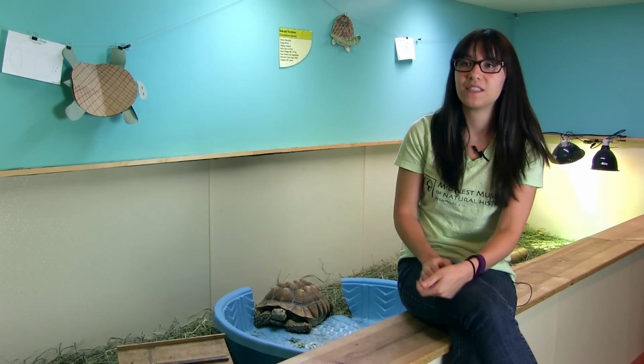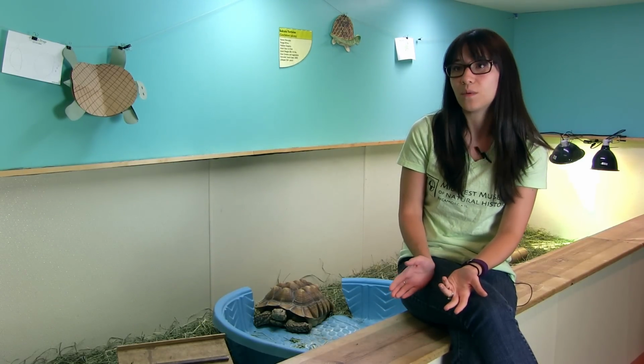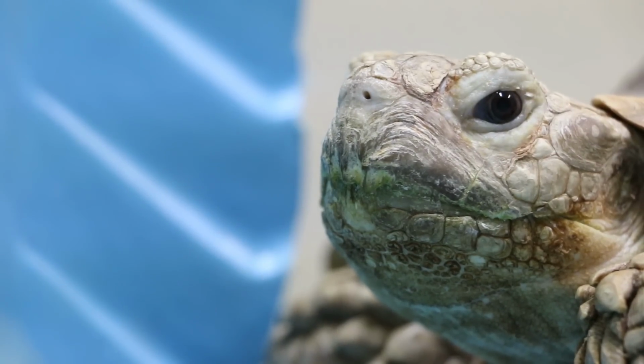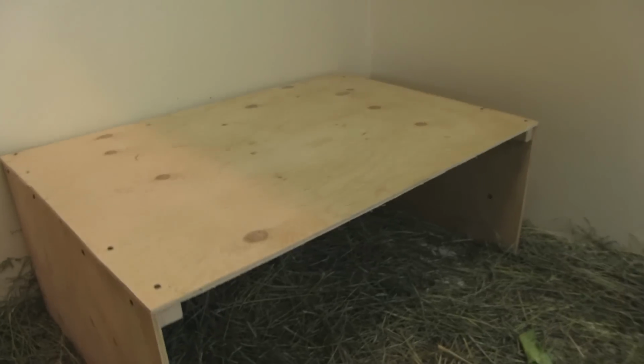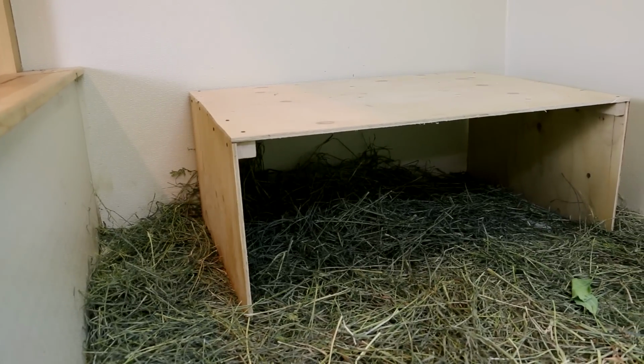So reptiles tend to get stressed out with a lot of people around them, just like any animal would. So to have some alone time, Hercules needs a space to hide and kind of relax and calm down. So we try to give all of our animals an area to go so they can have that alone time. So Hercules has his own little box over here.